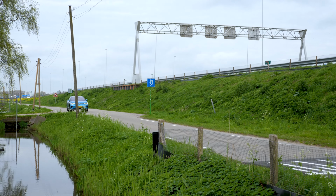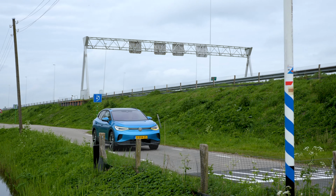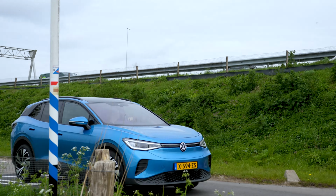Now the battery pack is still identical to that of the outgoing model. It is a 77 kilowatt hour battery pack, although you can also still get the 85 kilowatt hour battery pack as well. And if you go for the ID.4 with the smaller battery pack, you're not getting the updates that this bigger battery pack version has received. So I would advise to always go for the version with the bigger battery pack if you can spend the money, because otherwise you're missing out on a couple of very good updates that this bigger battery pack version has received. So let's talk about the bigger battery pack version.